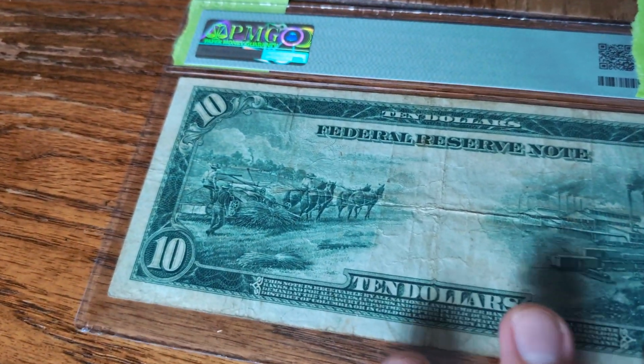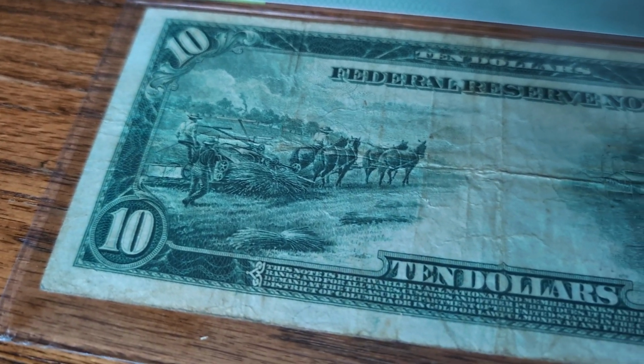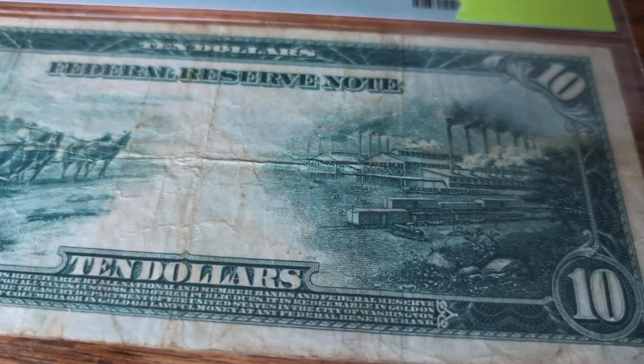Flip it over. Obviously circulated, like I said earlier. Great vignette on it. A little bit of staining.